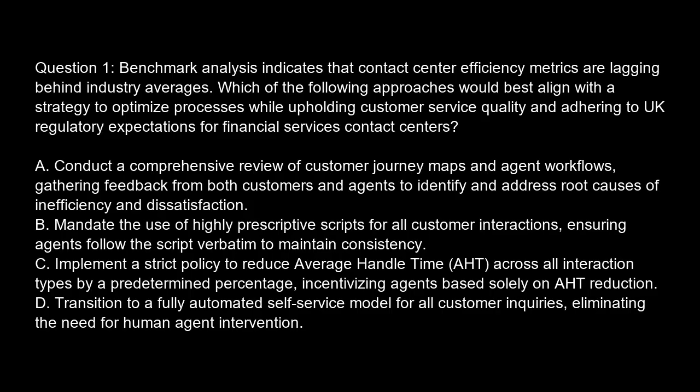Question 1. Benchmark analysis indicates that contact center efficiency metrics are lagging behind industry averages. Which of the following approaches would best align with a strategy to optimize processes while upholding customer service quality and adhering to UK regulatory expectations for financial services contact centers?